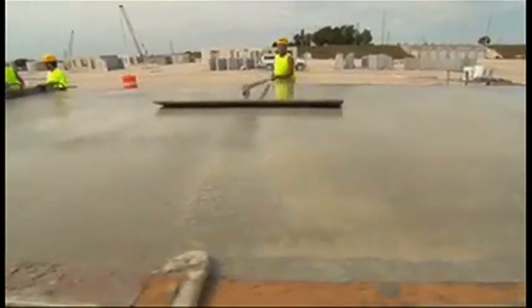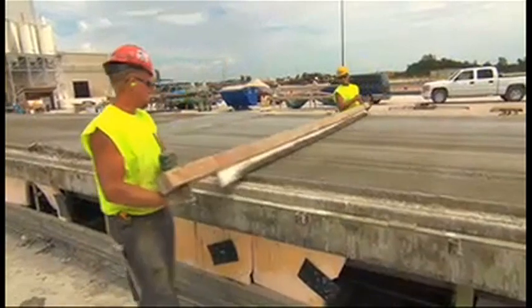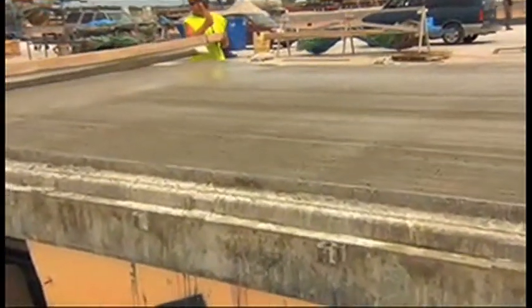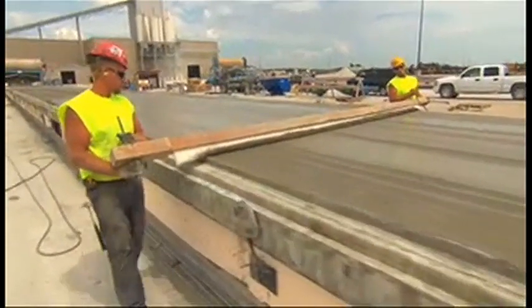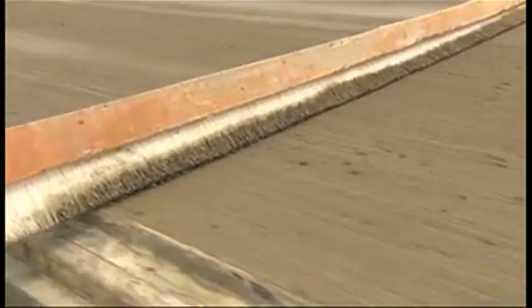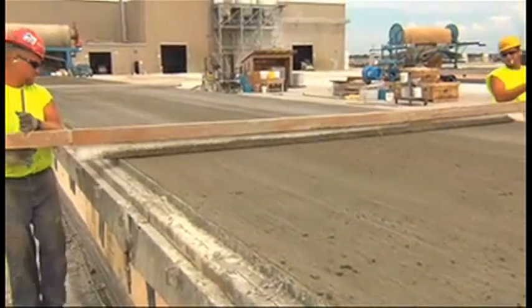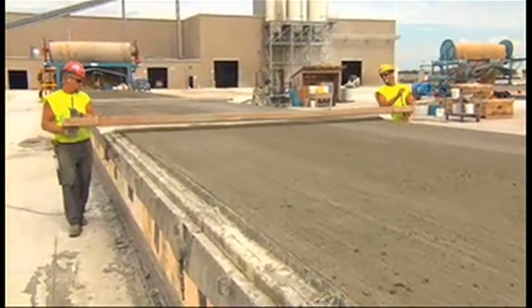The final finish will vary depending on the use of the double T. If a cast-in-place topping is necessary, the surface will be made very rough so that a good bond will be achieved. If it is a roof, the finish will be relatively smooth but not necessarily perfect. In this case, the surface is broomed as these double T's are being used in a parking structure. Different patterns can be applied depending on the needs of the project.